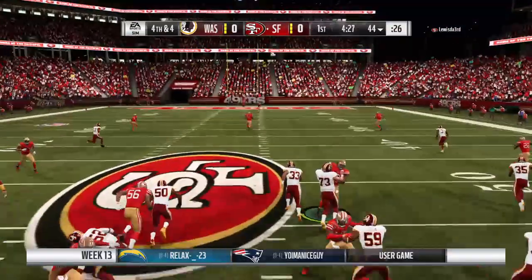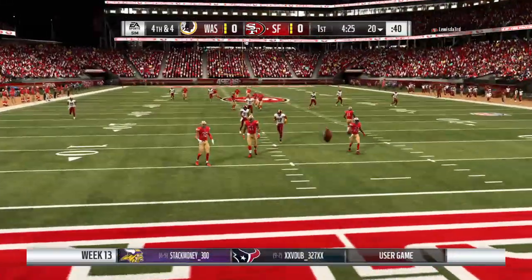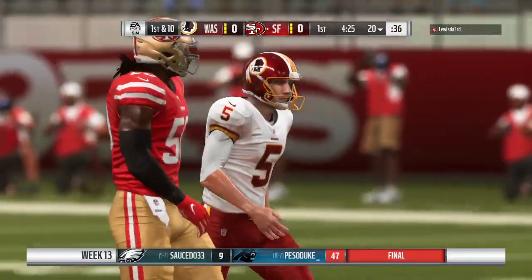And just a single punt for him in the loss last week as he sends this one away. And a little too much mustard on that one. It hits a couple yards into the end zone. A missed opportunity there maybe to pin them back.